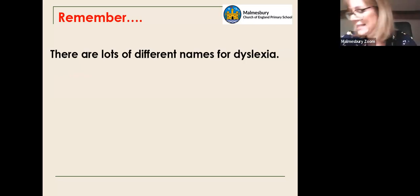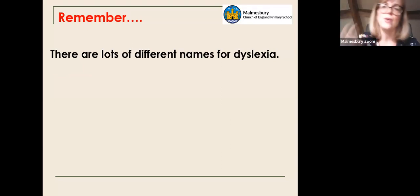There are lots of different names for dyslexia. So if you do end up going down a formal assessment route at any point in the future for your child, you may hear terminology such as specific learning difficulty, auditory processing, visual processing disorder, cognitive reading disorder. It's all under that dyslexia umbrella. But the three key areas to remember are weakness in phonics, poor memory, and difficulty processing lots of information. They are the three key indicators.